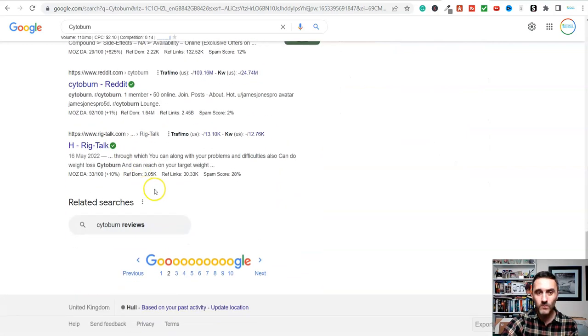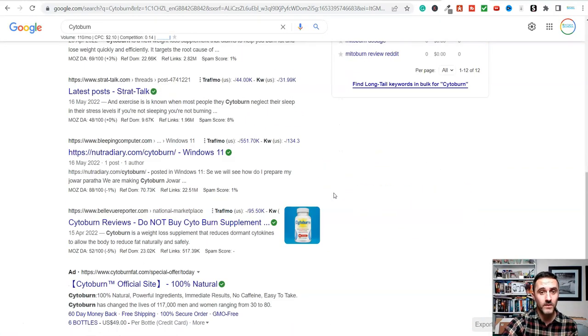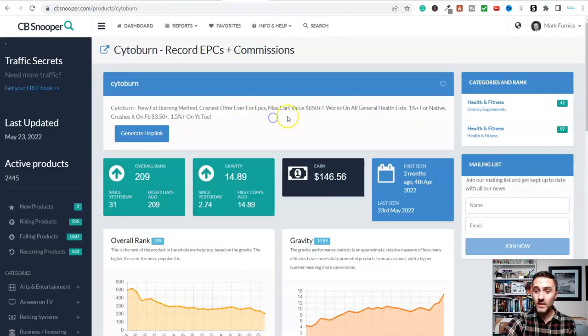Yes, realistically, I don't think this product would be that difficult to get to rank over on Google. I genuinely don't. Come a bit further down, and that's pretty much it. So, using this software, you can find a product. You can see if it's going upwards, if it's going downwards, and how much you can earn. You can also get your affiliate link directly inside of here.